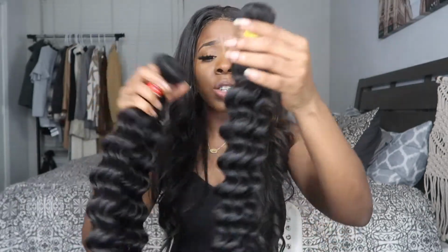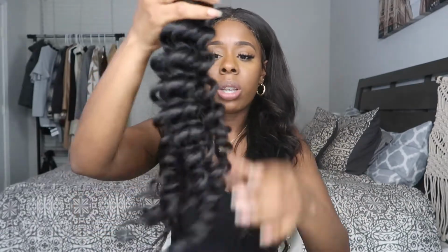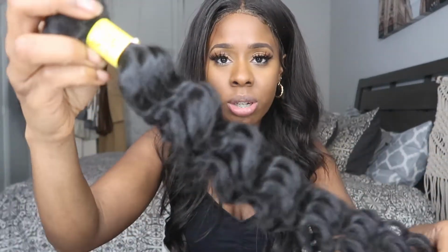And just to let y'all know, this hair is very, very soft. It's very, very thick. Just look at this bundle. Look at that. Do y'all see this bundle? You do want to have that nice and full look. Make sure you try to get 4 bundles, but 3 will still do the job. So don't think that you have to get 4 bundles, because you don't. But it does have a different look, you know what I mean? I intend to turn this into a wig, and I want to get it done professionally.